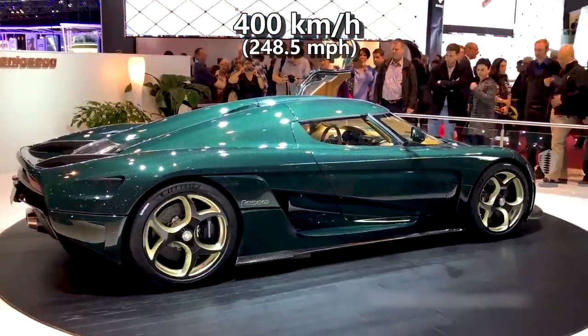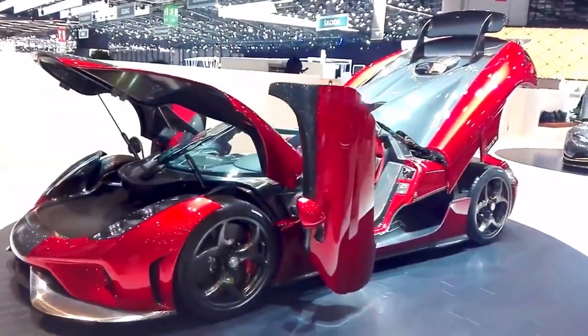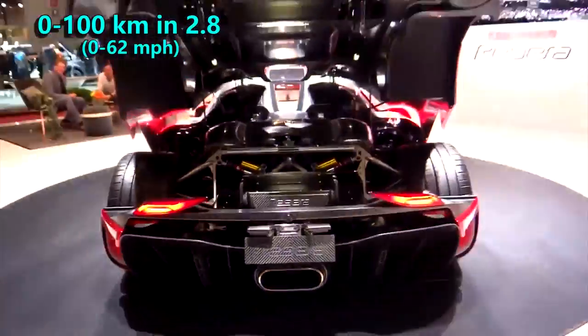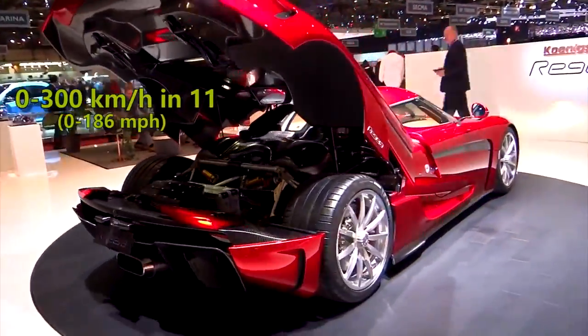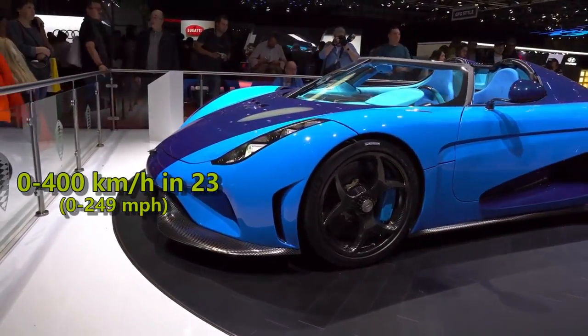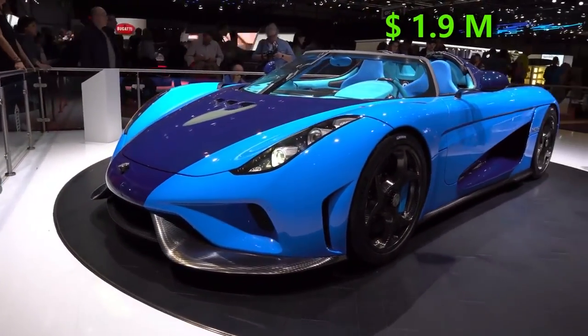That record attempt also showed that it is capable of accelerating to 100 km per hour in 2.8 seconds, 300 in 11 seconds, and 400 in 23 seconds. Furthermore, its price is $1.9 million.